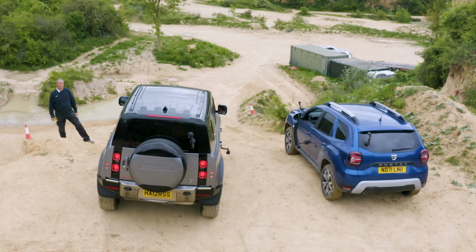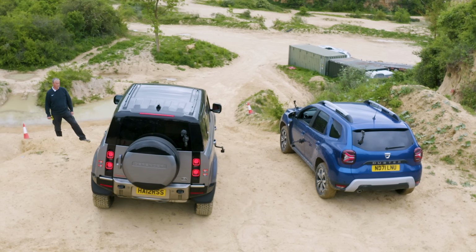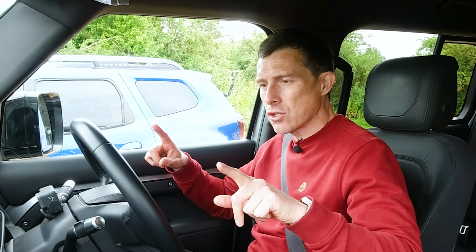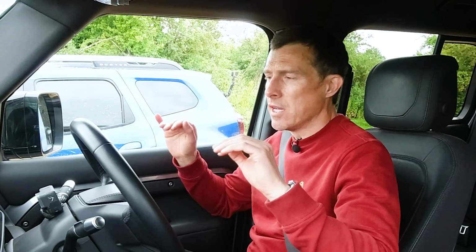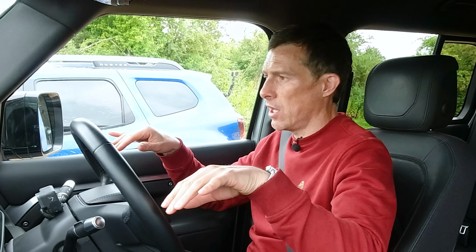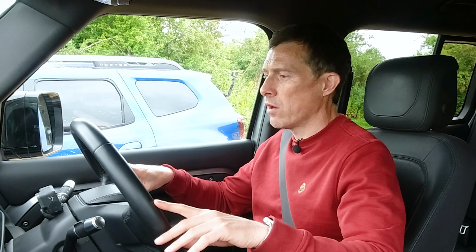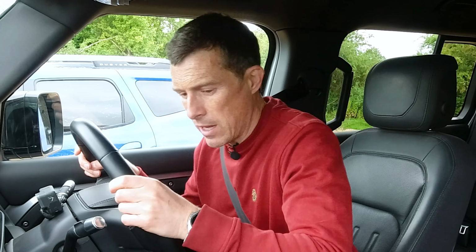Yes! I've jumped into the Land Rover Defender for the next challenge, which is a downhill race where the objective is to come last, not first, because here we're testing each of the car's ability to do a controlled descent down a slope. So both these vehicles have hill descent control, and we're going to see which one can control the vehicle in the slowest manner possible. Let's find out what happens.